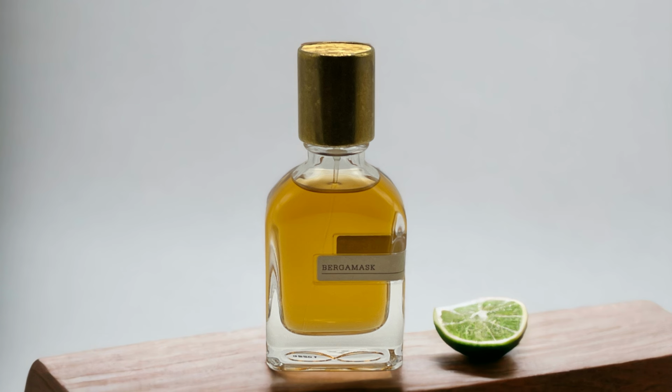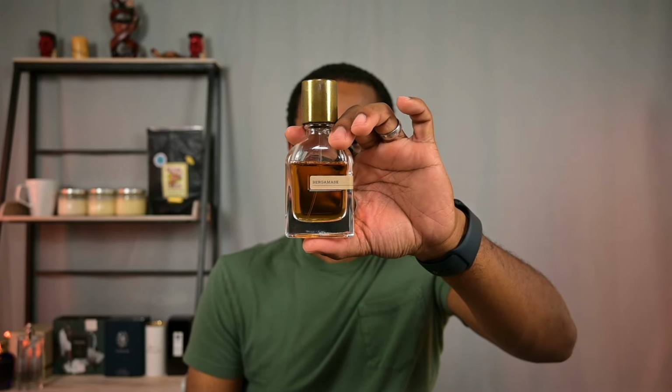So Megamare is probably the most popular from this house, but do not sleep on this one, particularly if you're looking for one that has that compliment factor. This one does have it. Once again, from the house of Orto Parisi, this is Bergamask.